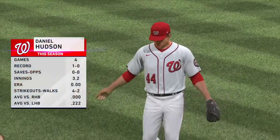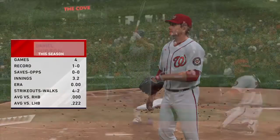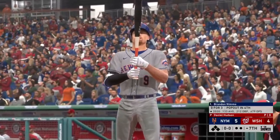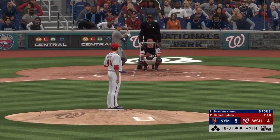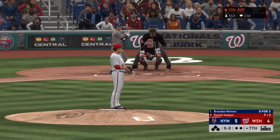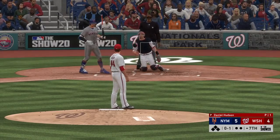Daniel Hudson is into the ball game now as he'll make his 5th appearance of the season here. Now back to the top of the Mets order, digging in, Brandon Nimmo. He'll lead things off here in this 1-run contest. He's set and the pitch. And he fouls this one off.